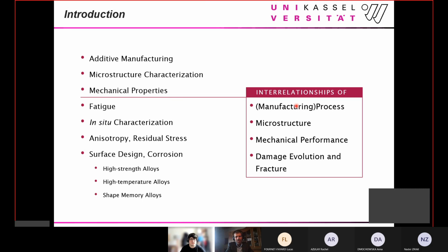So this is just some more details on this. Looking at the alloys we are looking at, in principle, a lot of different high strength alloys, majorly steels, then high temperature alloys, nickel-based alloys, for example, and the shape memory alloys I already talked about. A good thing we have is a lot of systems for in situ characterization using digital image correlation and other techniques to really have an in-depth insight into the local mechanisms that take place at a given loading scenario.